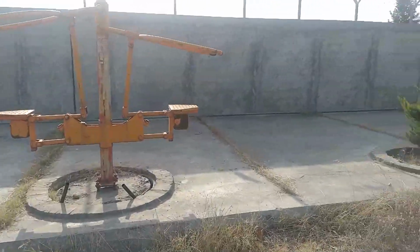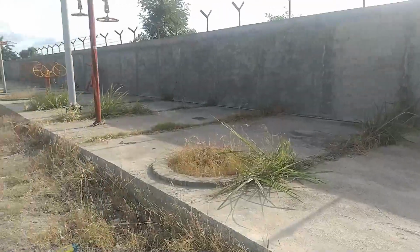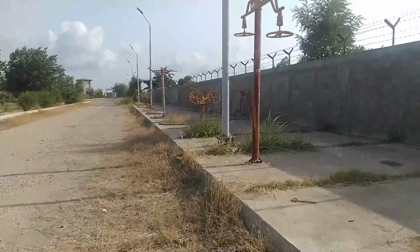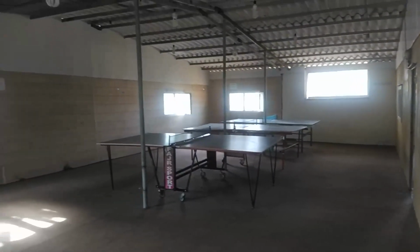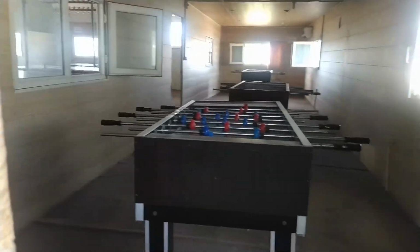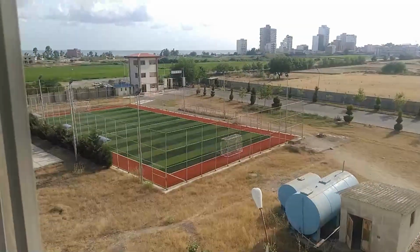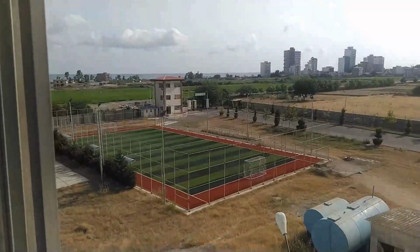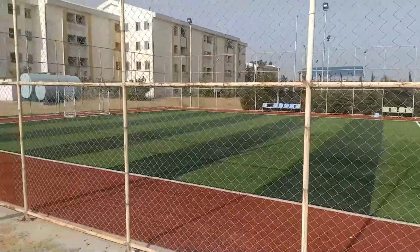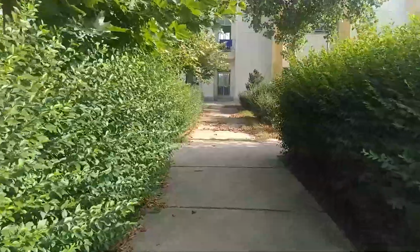And here's the gym of the dormitory. I would sometimes come here, but most of the time I would just work out in my room. Other than the gym, we have some exercise equipment at the edge of the dormitory grounds, as you can see here. In front of the first block, we also had ping pong tables and foosball tables. We played here and it was very fun. Recently, a new grass football pitch was also made here. But this is not the only playground. We have playgrounds for volleyball and others for football too.